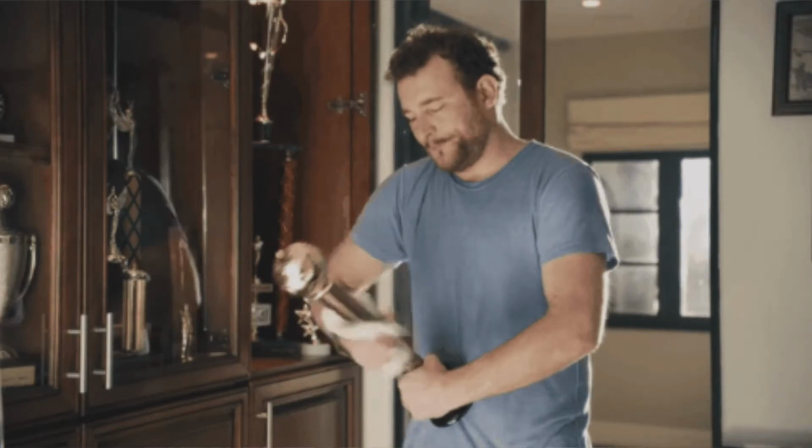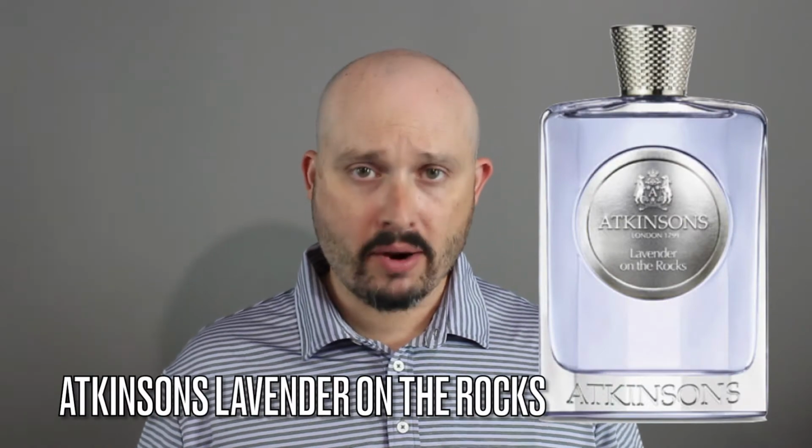And last but not least, unfortunately, I don't have a bottle of this one here. I'm not buying a bottle because I'm not going to waste my money on it. Even though this is an affordable niche scent, it's just not one for me. And this does come across as the most polished, the most gentlemanly, and the most mature. And that is going to be Atkinson's Lavender on the Rocks. This smells old school, classical, but modern.